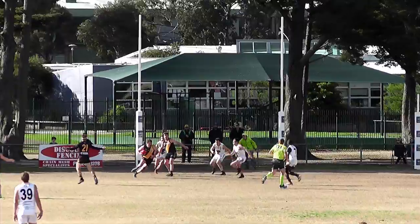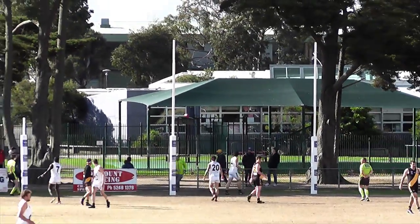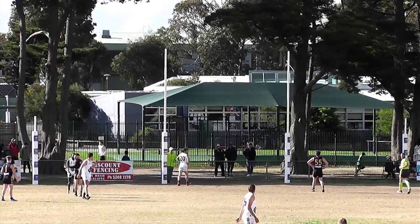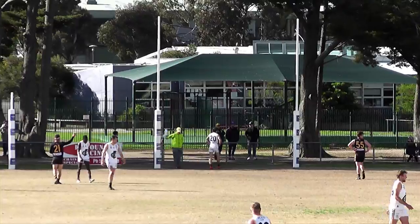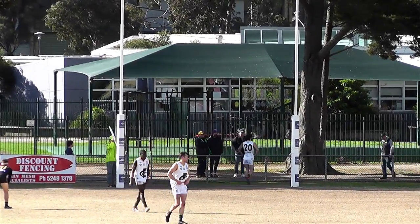Good spoil from behind. Picked up by Gillies. Got the handball to Jarks on the right boot. And he hasn't brought it back far enough. And it's through for a minor score. 2 behinds to Brent Jarks, and 4-3 now to Bannockburn. 4-7 Werribee, and 20 minutes gone in this second quarter.